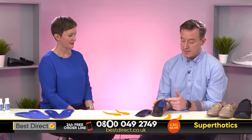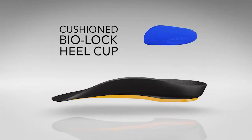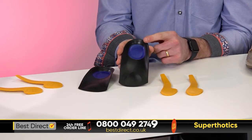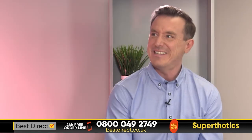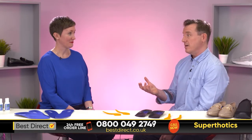Again, we've talked about the system that you've got with Superthotics. You've got that BioLock heel cup, so it's going to give you that support, and straight off the bat, it's going to make sure that your feet are aligned. So potentially, again, tackling things like plantar fasciitis. Say it again, because I'm not stumbling on the words, I'm showing off. And Achilles tendonitis as well. But then let's also talk about it, because you brought it up, not me, bunions.